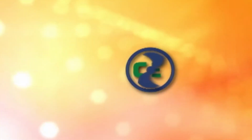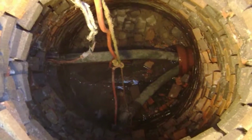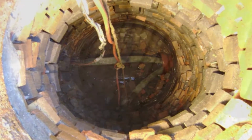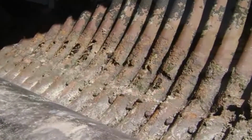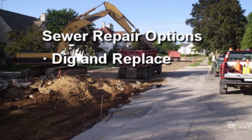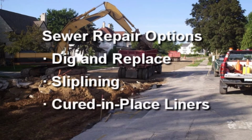APM Permaform's CentriPipe process has become the preferred trenchless method for structural rehabilitation of failing storm and sanitary sewer pipes. CentriPipe is short for centrifugally cast concrete pipe, or CCCP. If you're responsible for sewer maintenance, you know that clay, brick, and corrugated metal sewers can fail structurally. In fact, the projected lifespan of a corrugated metal pipe is just 20 to 30 years. Sewer repair options include dig and replace, which unavoidably disrupts traffic in neighborhoods, slip lining, which reduces flow capacity, and cured-in-place liners, which are expensive, especially in large diameter pipes.